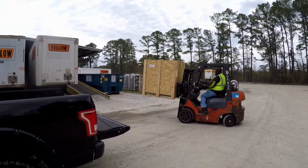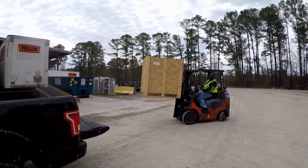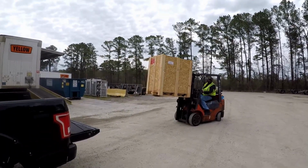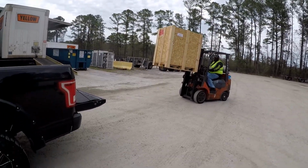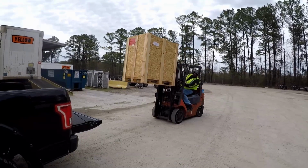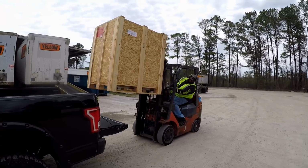Well packaged though. They did package it up good. The funny thing is they tell you to inspect the contents before you take the shipment, right? How you supposed to inspect the contents? Well, they say it's yours now, huh? It's mine now, I guess. Broke, not broke.